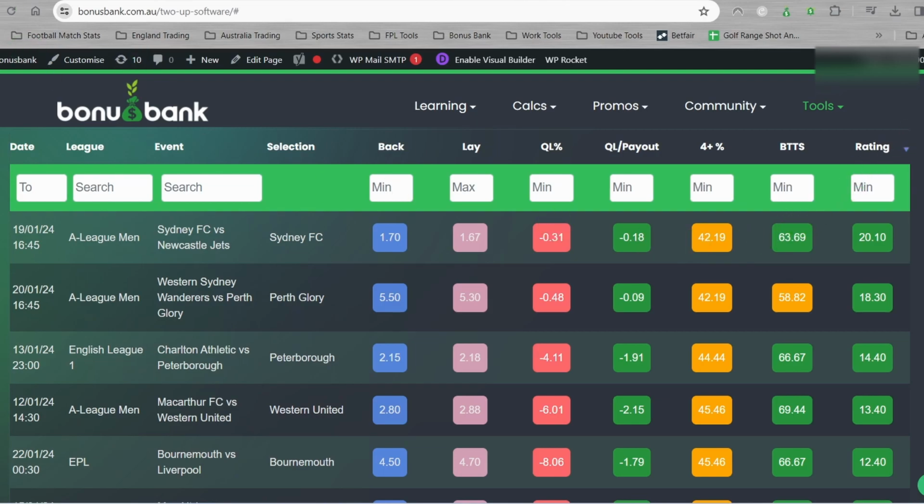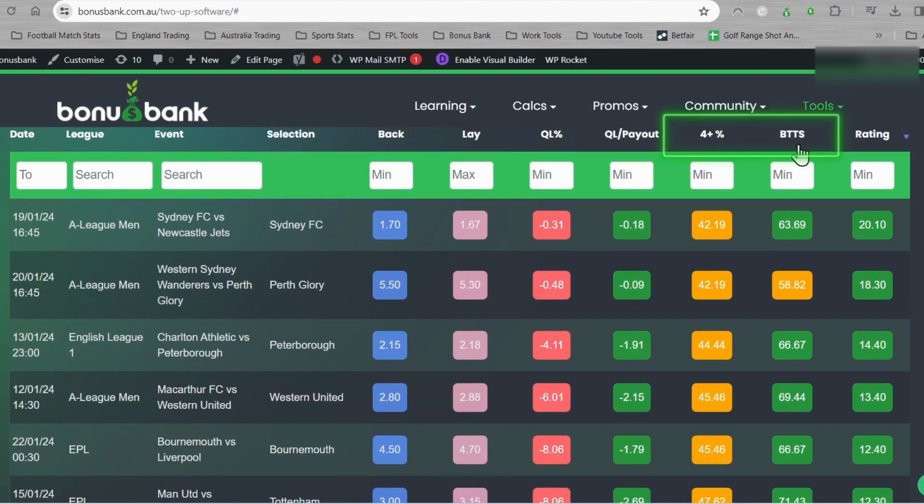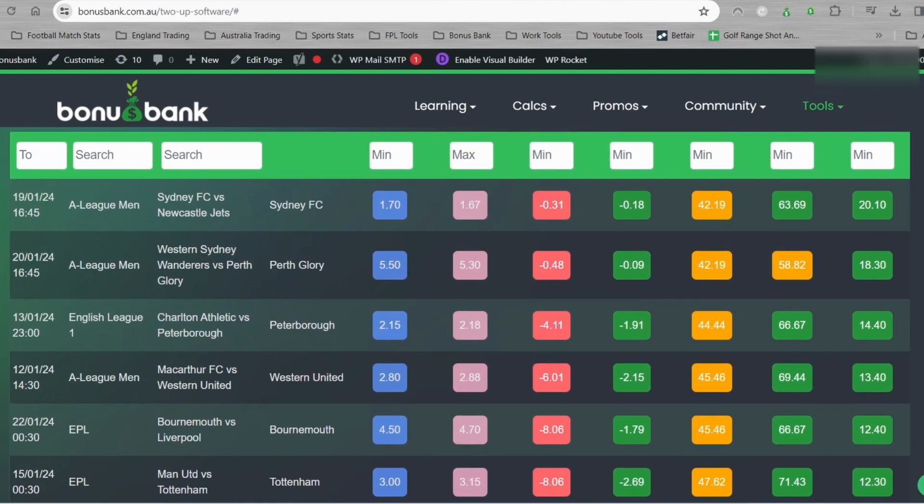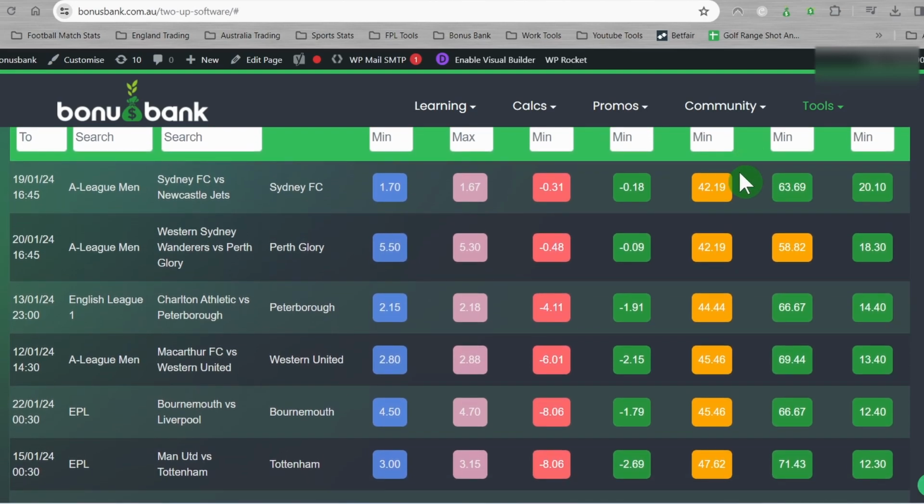As we just saw, with the amount of leagues and the amount of games that are on offer, it can be quite hard to try and work out which games are going to be the best for this offer. And this is what the 2-up software is going to do for you, and it gives you some vital data here. So in these 2 columns on the right, obviously you need both teams to be able to score, and you've got a percentage chance here. So you can see the ones in green in the 60s, that's pretty good. And of course you're going to need 4 or more goals to get a full payout as well, so the percentage is there. And anything over 40 is pretty good. There's not too many football matches that have 4 goals. I'd say the average is probably only around 30%, maybe even less.